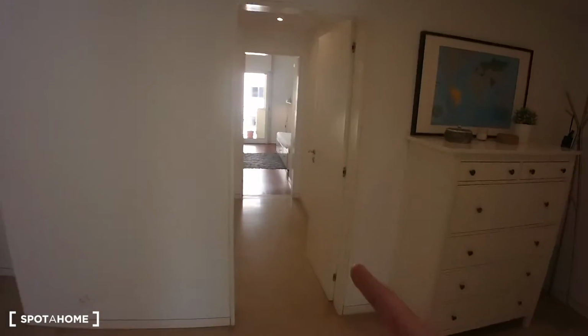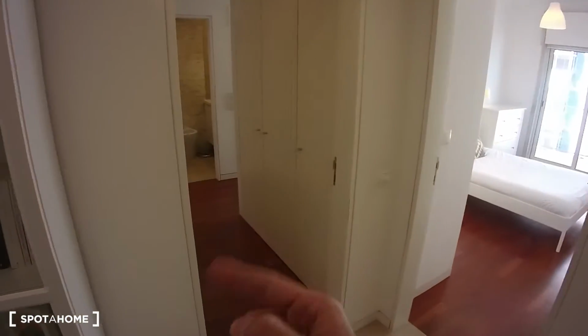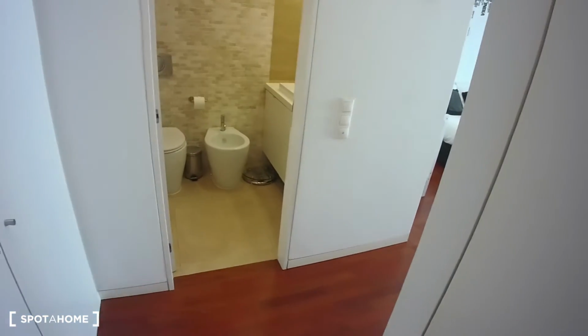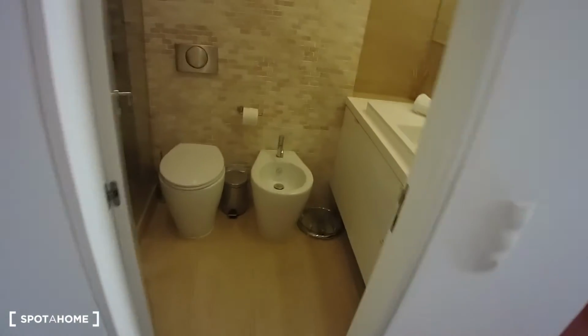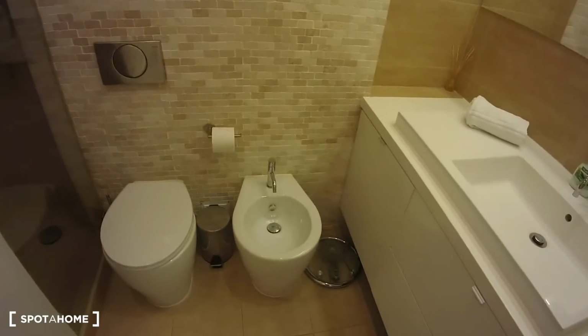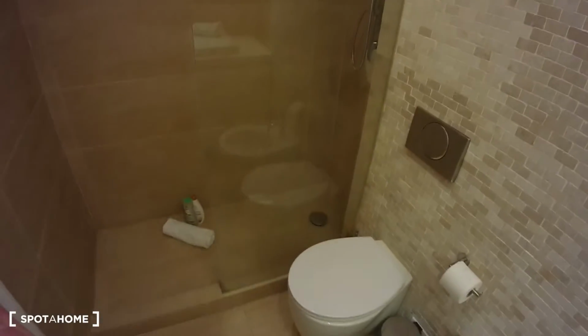If we go through this door, we get to the bedroom area. First of all, bedroom one. Bedroom one, it's the biggest one, has a big closet. As you can see, a lot of space available. It also has an ensuite bathroom. In here, ensuite bathroom, doesn't have window, but it's pretty big and with everything you might need. We have sink, bidet, toilet and big shower.